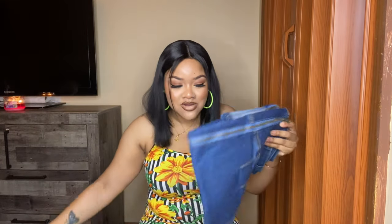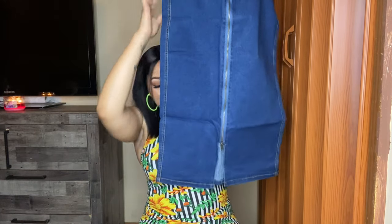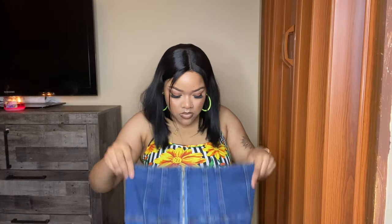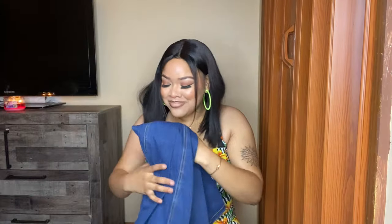Okay, so this next piece that I got, I'm really, really excited about this as well. This is giving me like 90s vibes. This is like a high-waisted skirt. And it has a little opening at the bottom. And it's a zip, so you zip it up and down to get into it. Hopefully it fits right. And it smells clean as well.